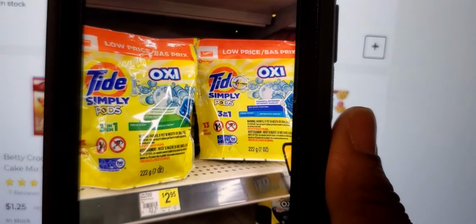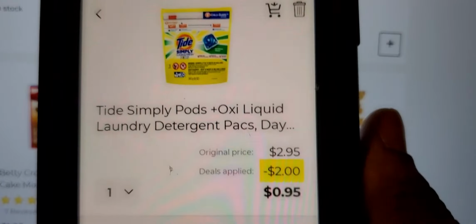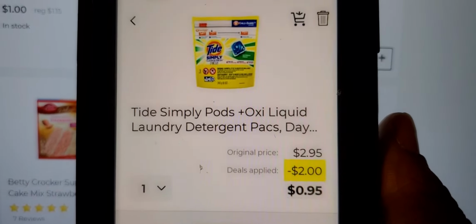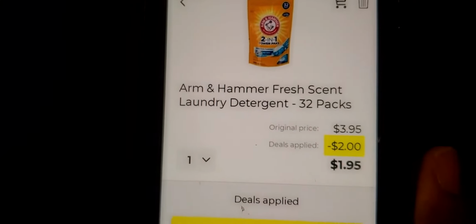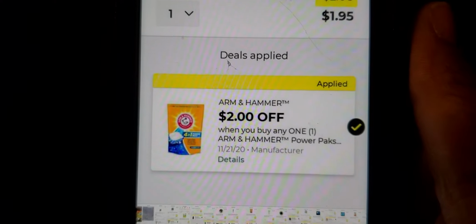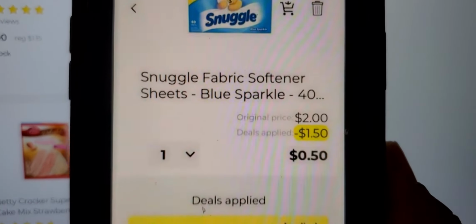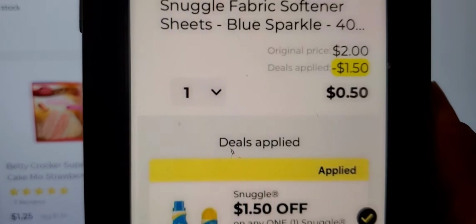Retail Me Not. Next, you're going to grab a Tide Simply at $2.95. We're going to use the $2 off digital coupon, making it 95 cents. Then you're going to grab the Arm & Hammer digital at $3.95, and you're going to use the $2 off coupon, making it $1.95. Snuggle fabric softener at $2. You're going to use that $1.50 off coupon, making it 50 cents.